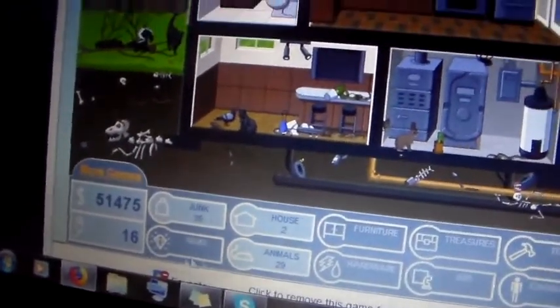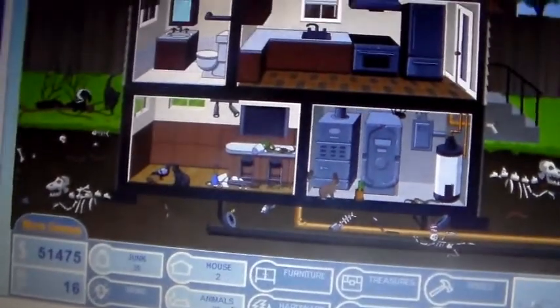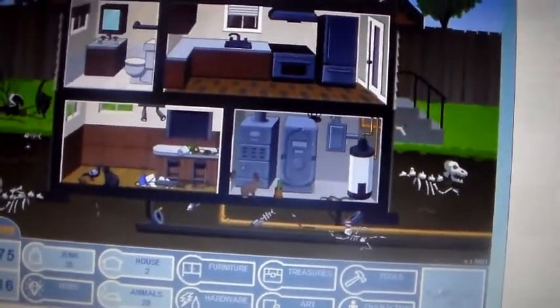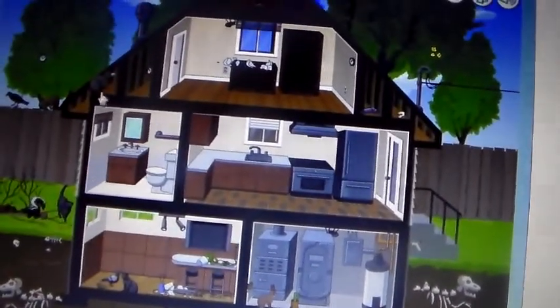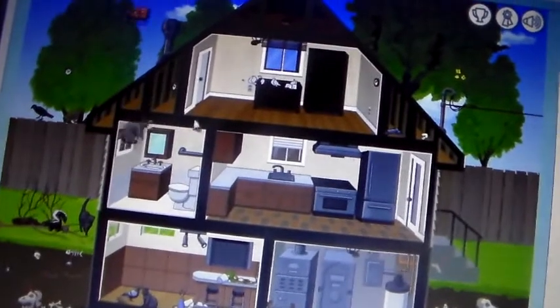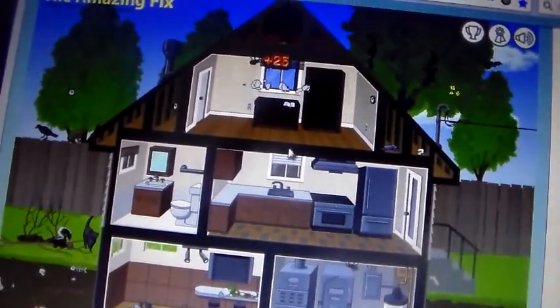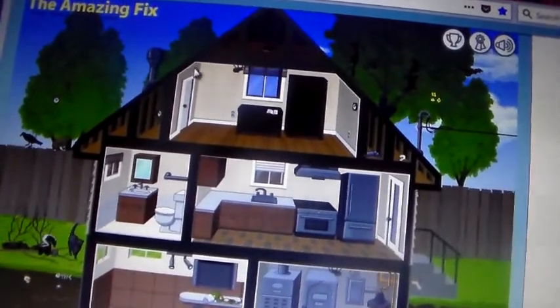We got 16 clicks again, but we've got 35 junk, 29 animals, and 2 house. I need to find that 2 house to empty another category. What is messed up about the house? I see nothing scratched on walls.